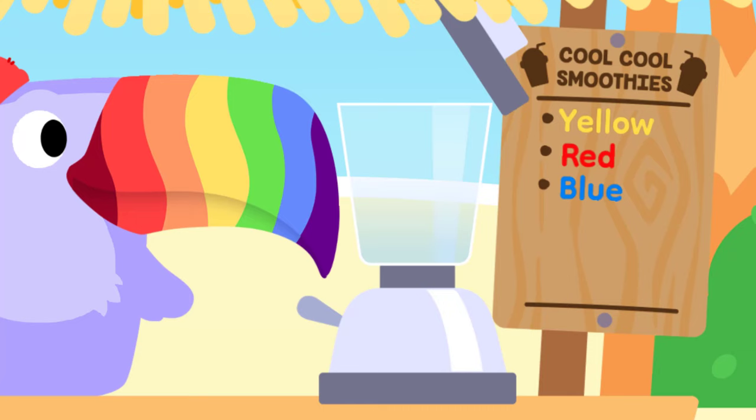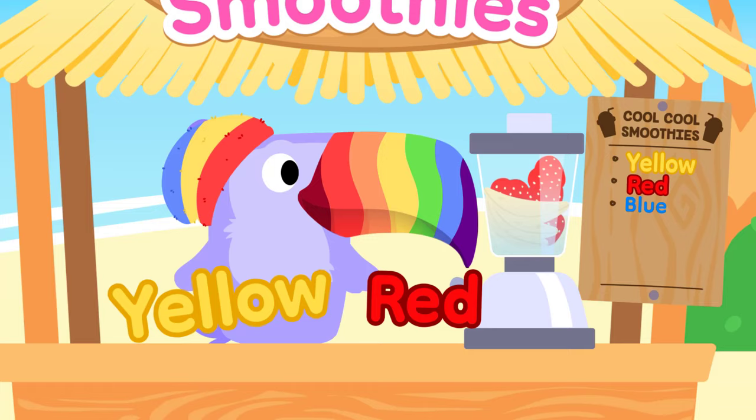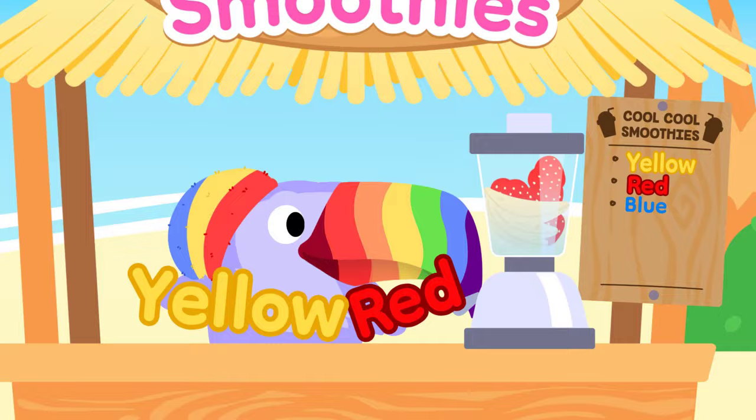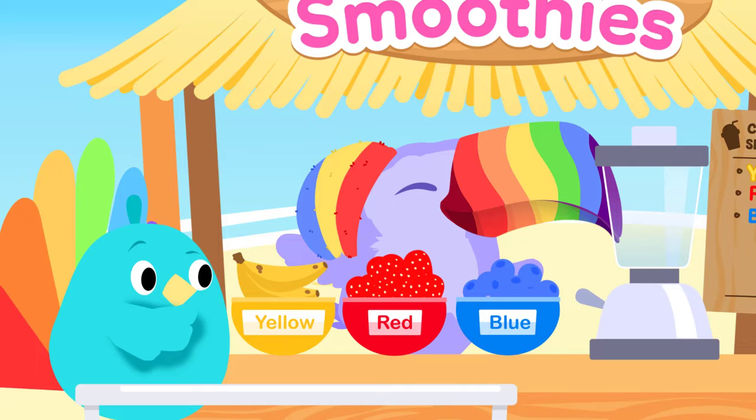Toucan said, mix the colors, yellow and red. Will it make a purple smoothie for her friend? Let's see. Orange? No! I'll try again to mix things up. Try yellow and blue in a cup.